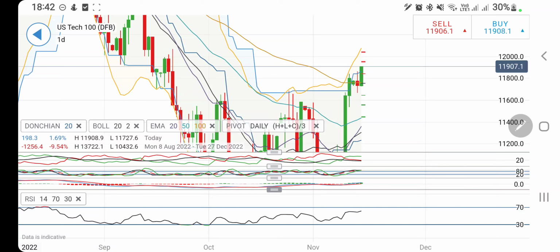Below 830, it can drop for 750, 700. 700 is a very good support. 750 is also very good support. Below 700, it can crash strongly on the downside. So take your trades accordingly. Trade with a stop loss, trade with a trailing stop loss.